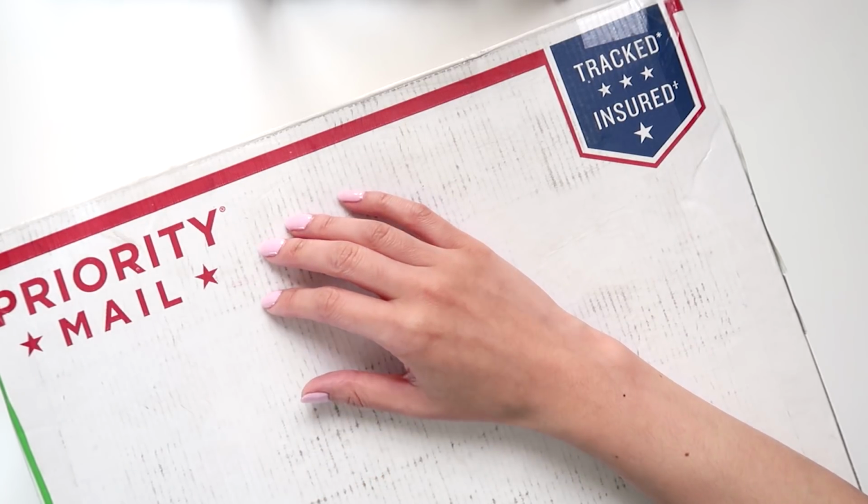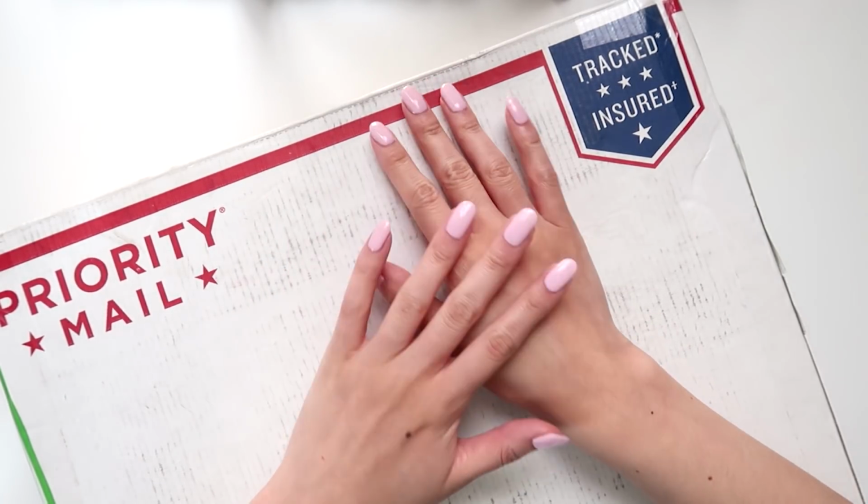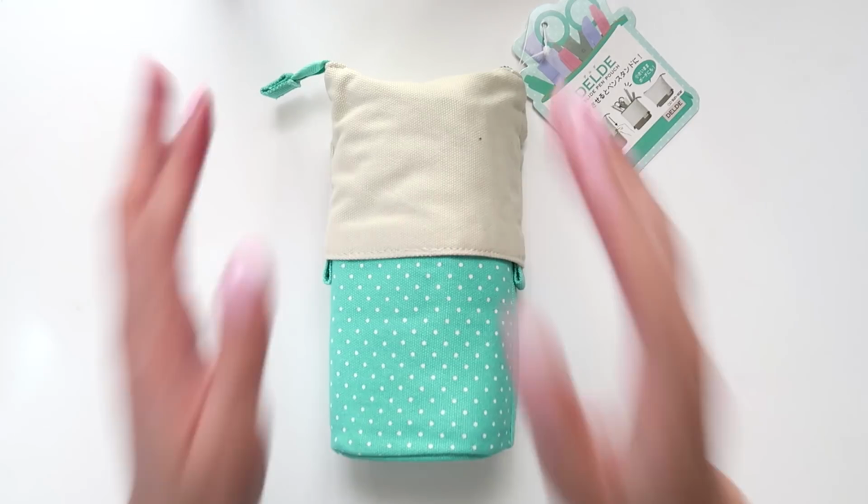I'm not sure, it's been quite a while, but I've really gotten into a few new things that I wanted to try out. So anyways, enough rambling. I'm going to show you guys everything I bought in no particular order. I'm just going to pull them out. This is one of the first things I bought.